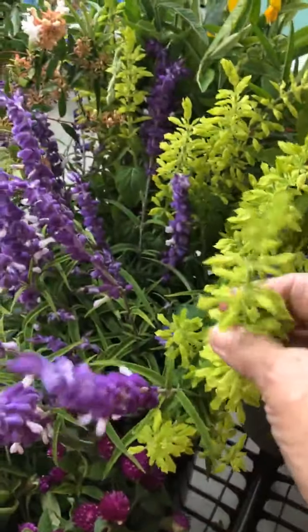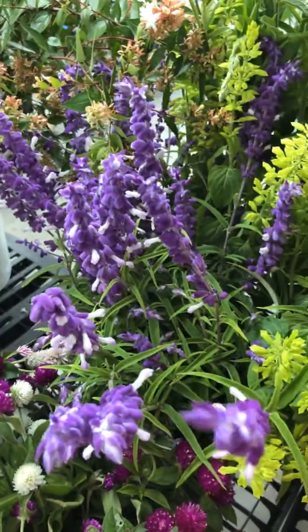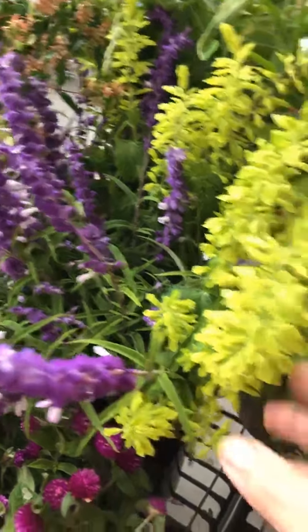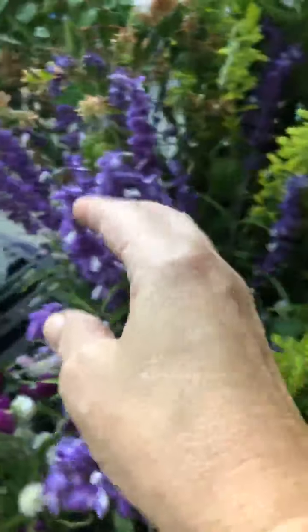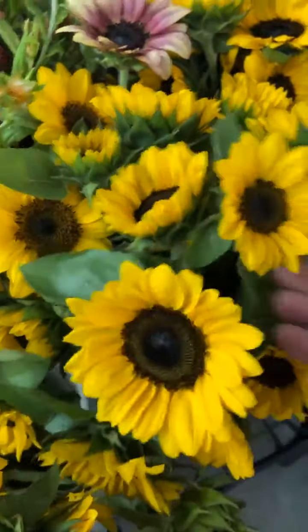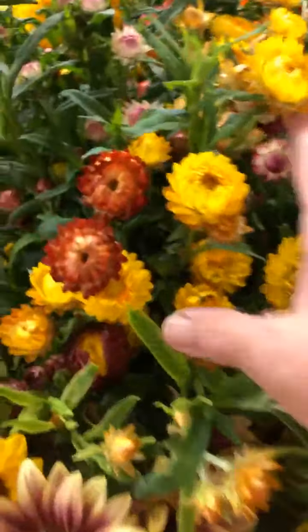This is those salvias that we rooted each week on Facebook Live. You can go back and see how we did that in early summer and the middle of the summer. Each week we were taking cuttings of this, Salvia mexicana, Salvia leucantha, and we'll see. Marigolds are always welcome at this time of the year. And look at these killer sunflowers, y'all. How perfect are they? And then look at these gorgeous straw flowers.